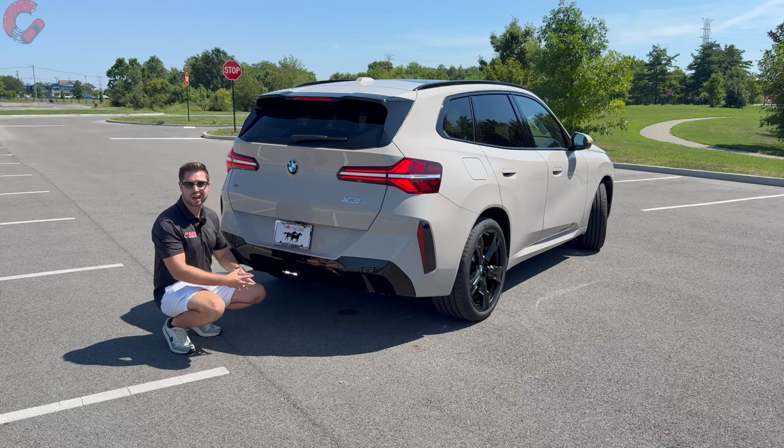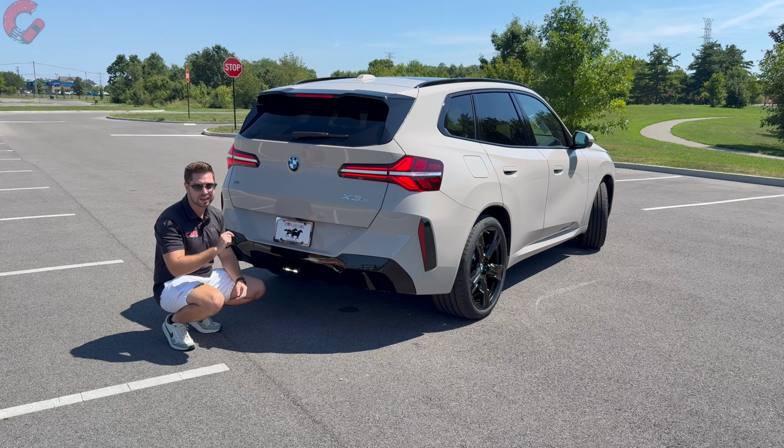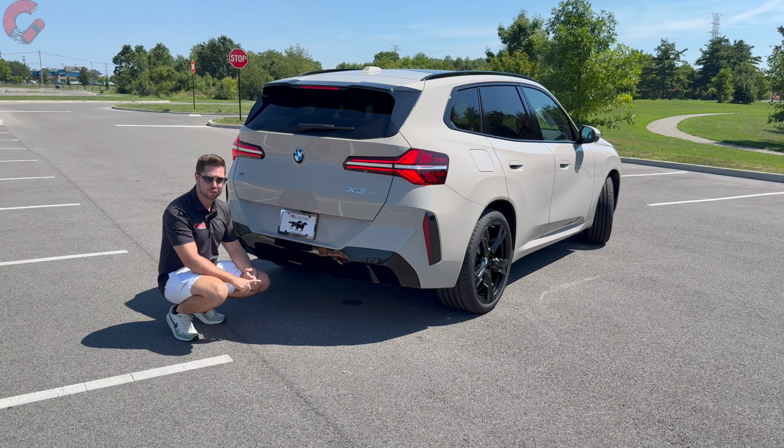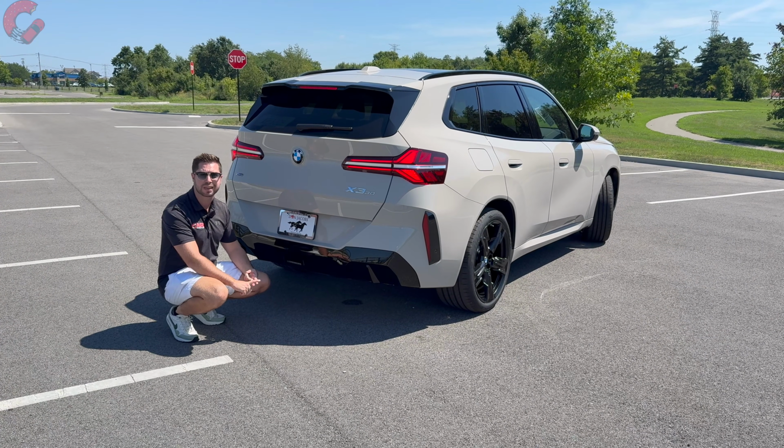For the 30 models, you're not going to have any exposed exhaust outlets. You can get a quad exhaust setup on the M50, and as far as your tow rating, it's 4,000 pounds for this one or 4,850 pounds for the M50.